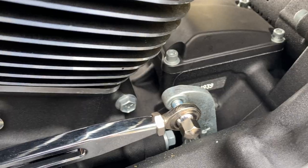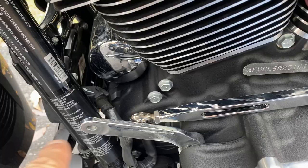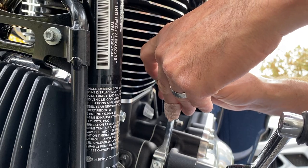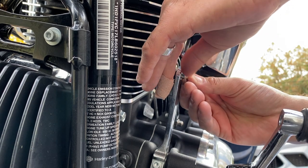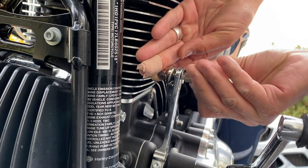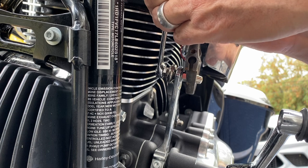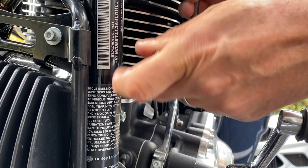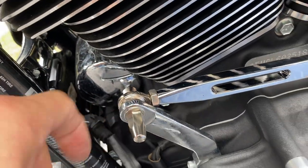It bolts right there. Assembling this part. Oh, and the bolt would go probably here. That's it. Now, both sides are tightened, and it's working nicely.